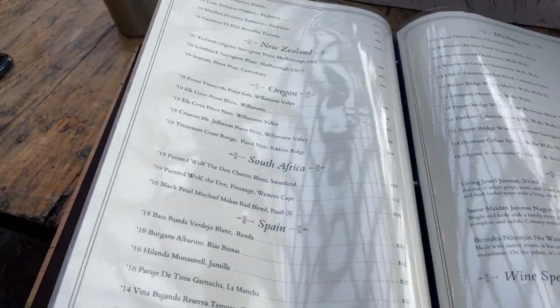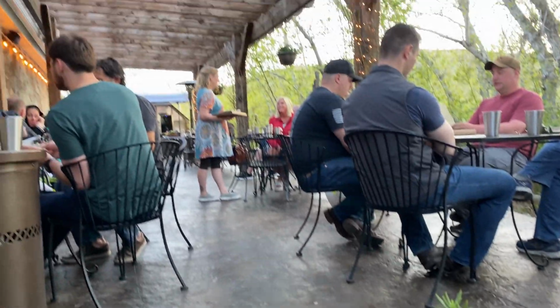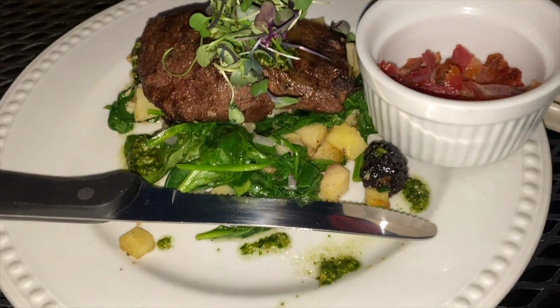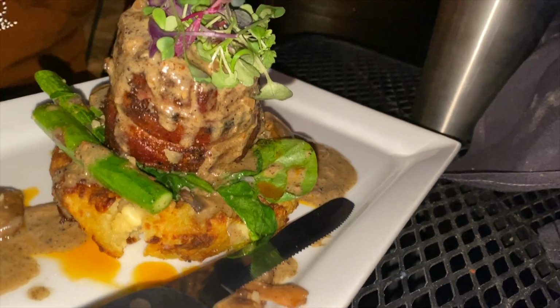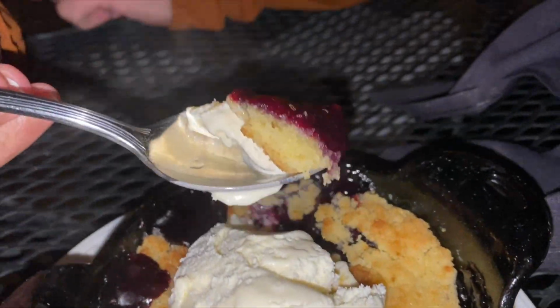Look at this wine menu. This is incredible. From Israel and Greece, Germany, cakes. Okay, I just got the bison with sweet potato and smoked bacon, and he just got the bacon wrap filet. Baby. Yeah. Huckleberry cobbler.